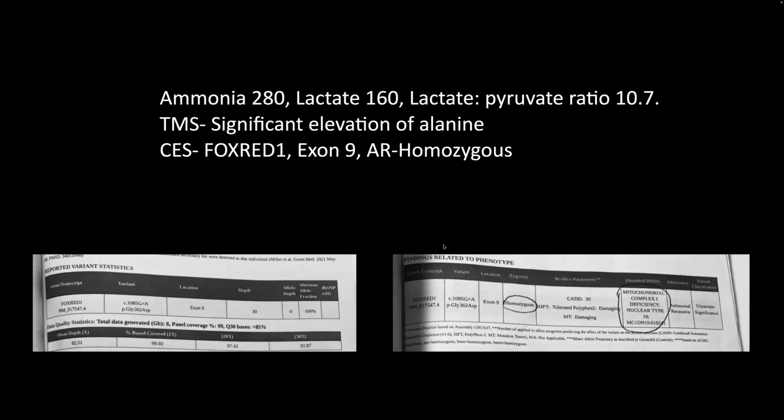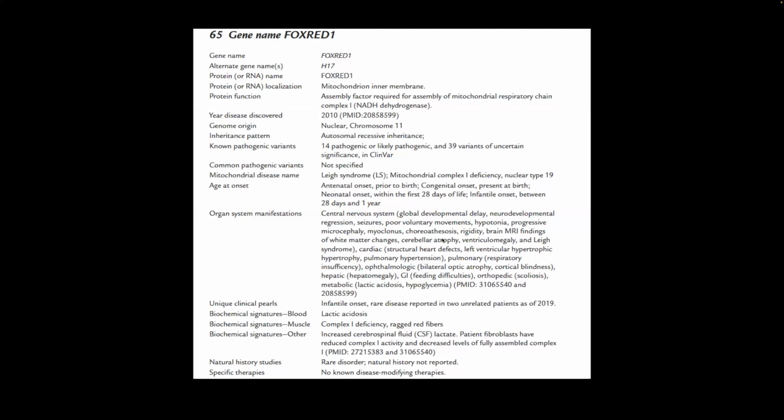Clinical exome sequence was done that was suggestive of FOXRED1, which is a mitochondrial complex 1 deficiency. It was an autosomal recessive variant and homozygous. Though uncertain significance is given, there was a phenotypic match as it was an autosomal recessive variant.